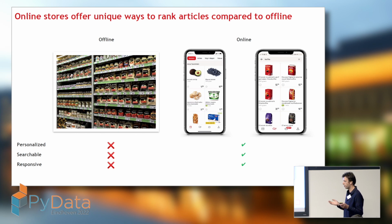So really the groceries come to you instead of you having to go all the way through the supermarket to find what you want. And also it's potentially responsive, so we can interact with you depending on what you actually do in the app, so we can show more information, we can show you related products, we can show you recipes, including the ingredients, and that gives us all kinds of new opportunities to do clever stuff.